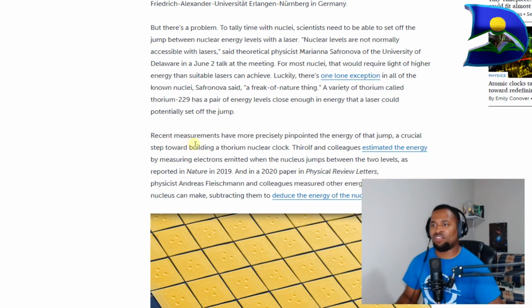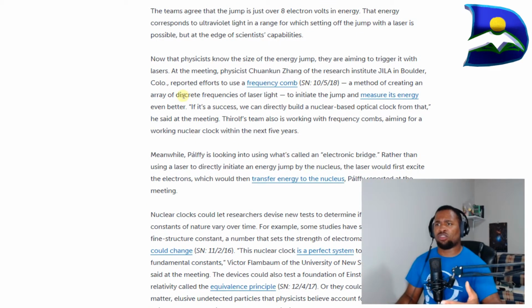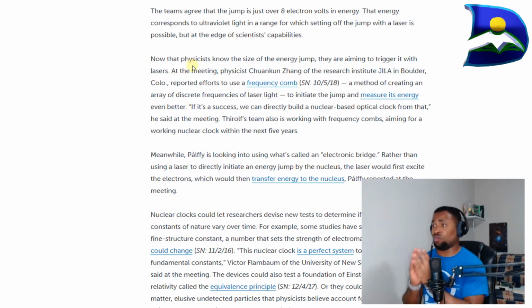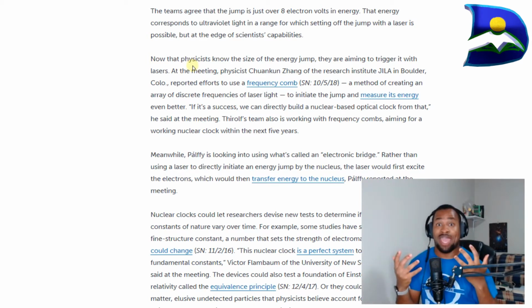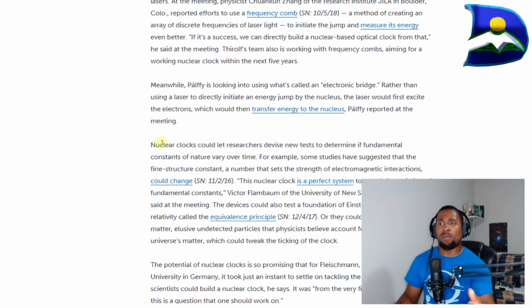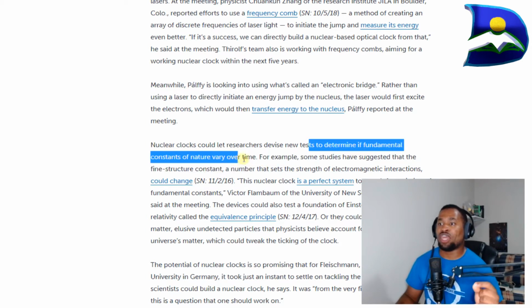So it is really fascinating to see this article jump into this idea of having a nuclear clock, because of course the nucleus has a strong nuclear interaction, which is really hard to overcome with normal lasers. Figuring out which nucleus is suitable for this experiment, or this potential new way of getting a precise time pace, is really fascinating. And I'm really excited to see a couple of tests that will determine whether the fundamental constants of nature vary over time.